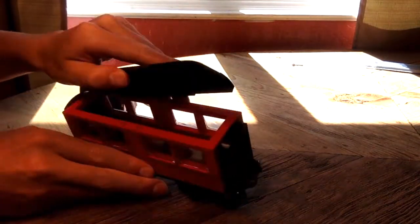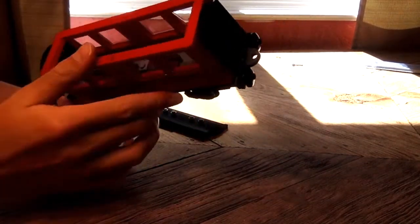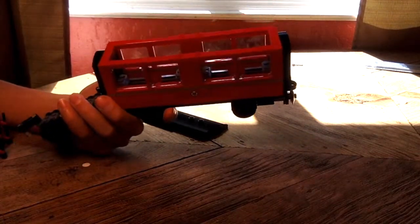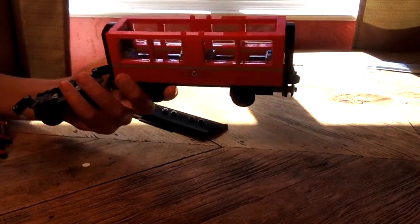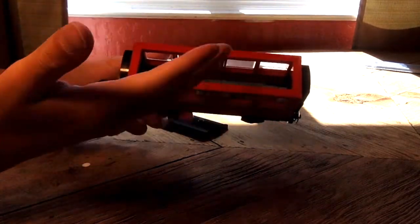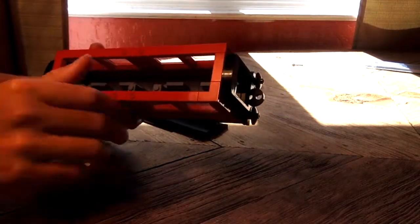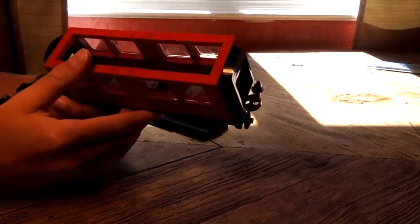So here is the interior. I was kind of hoping that they would have compartments with sliding doors, but I guess the reason why they didn't do it is because adding platform 9 3/4, and adding actual compartments, would make the set a bit too expensive, probably more than the Hogwarts castle. But if you're going for a really simple look, this is fine.